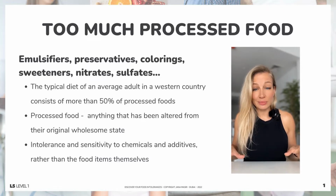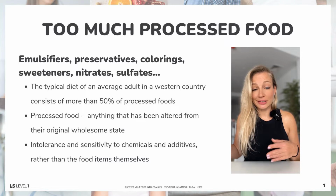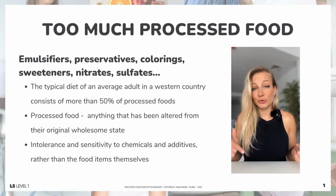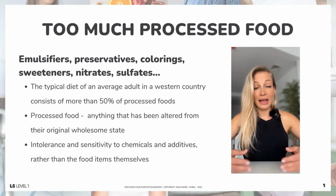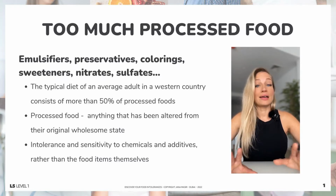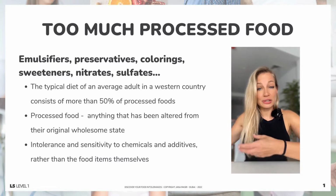So if you are someone who eats a huge amount of overly processed food, this might be the right level for you. A diet of an average person in a Western civilized country consists of more than 50% of processed food. So I want you to go and look back at your food journals to see what percentage of your food intake actually comes in a processed form. And what is processed food? Processed food is basically anything that has been altered from its original state.